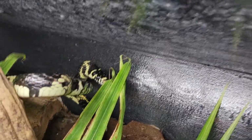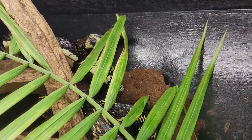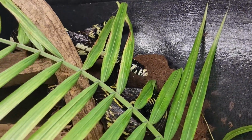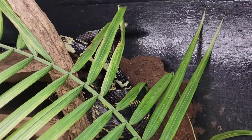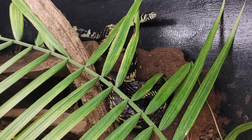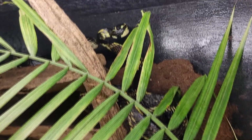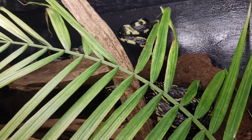He's a little bit smaller than her, but he's probably over 6 feet. And that's a small mouse for such a big snake, but they don't like huge meals. I usually try to give them 3 or 4 smaller mice at a time. Or I got some chicks over here too.